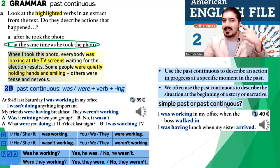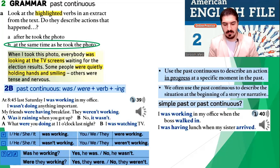1.40. I was working in my office when the boss walked in. I was having lunch when my sister arrived.